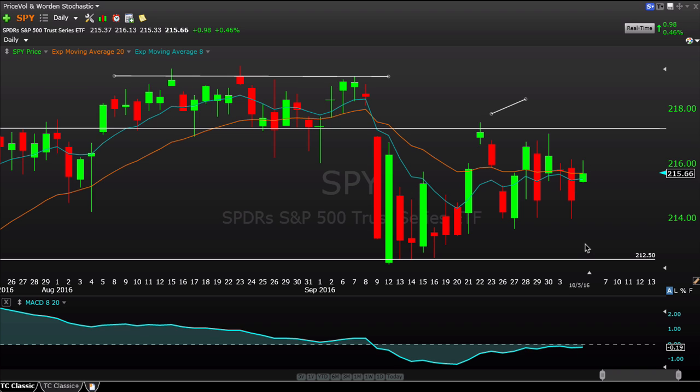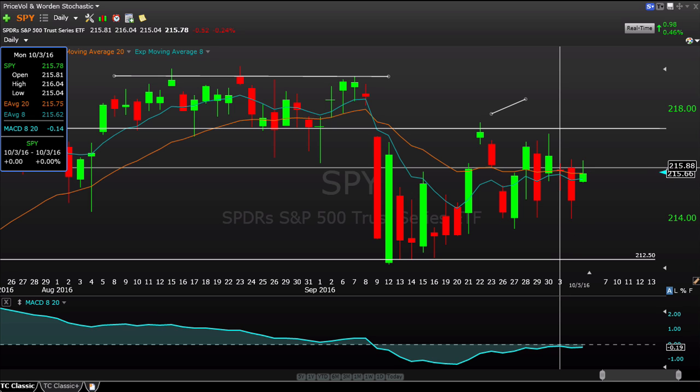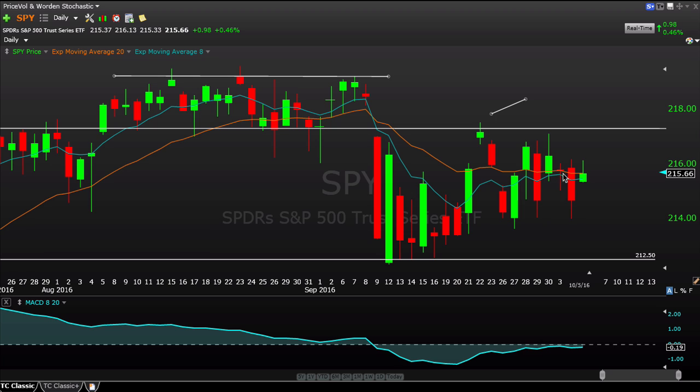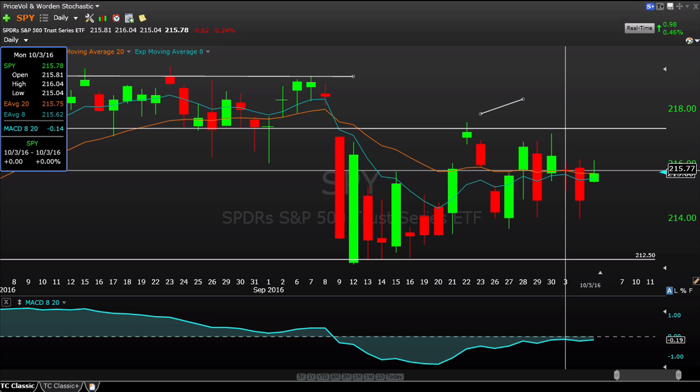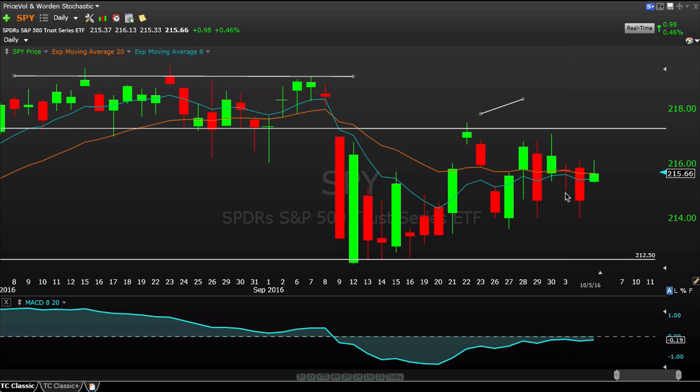So let's take a look at where we've come from this week and where we are in this overall landscape here. We started the week off with a gap lower. This was this candle right here, Monday's session. You can see we had a gap down based off of Friday's close, and we did probe lower during the day, but the bulls did step in and rally us off of those lows. We finished exactly where we opened, around 215.75.